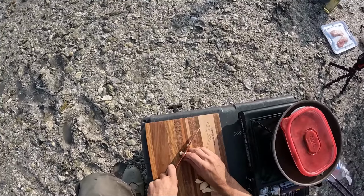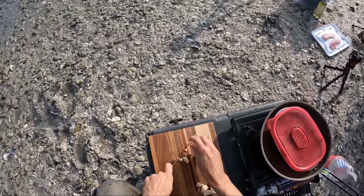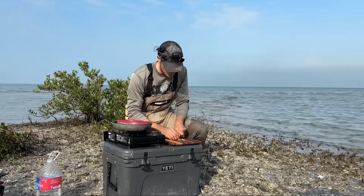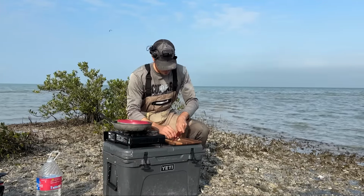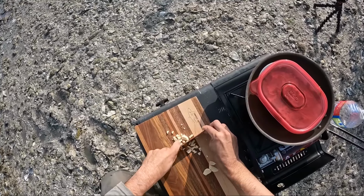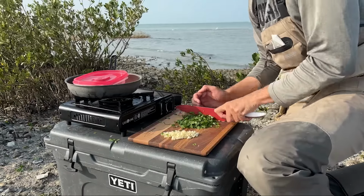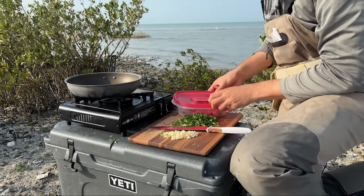Starting off by chopping up 5 or 6 cloves of garlic, and they don't even have to be minced, super minced or anything, because we're gonna be cooking them down. It's not gonna be a super intense garlic flavor, but it is gonna add some nice flavor. Then we're chopping up about half a bunch of parsley, and finally we're going to be having about 1 cup of cherry tomatoes.